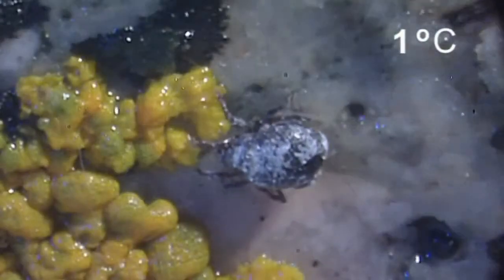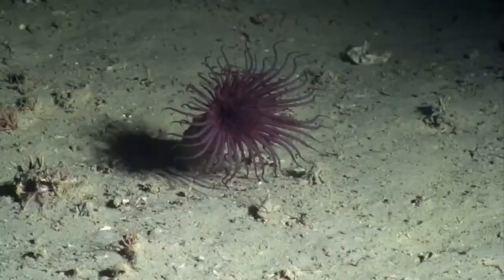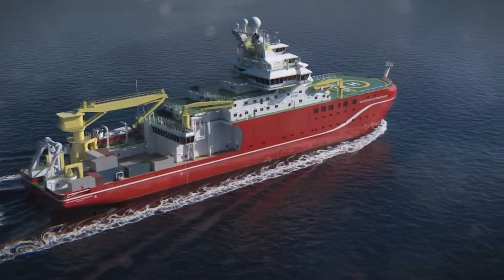Somewhere between 10 and 20% of the animals we collect on our expeditions are new to science, and that's just places we know about. So the potential to go and look in the deep sea, where everything we find might be new to science, for me that's really important, that we understand what we have now before it's too late.